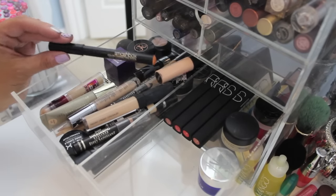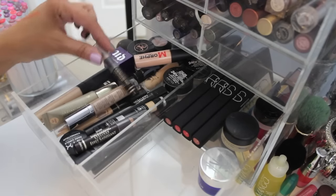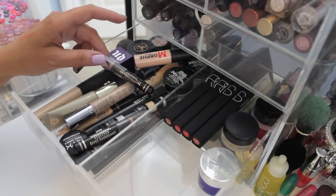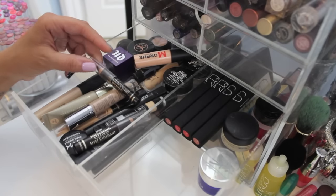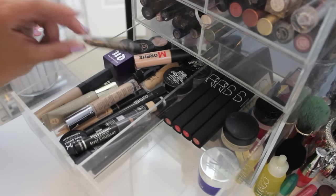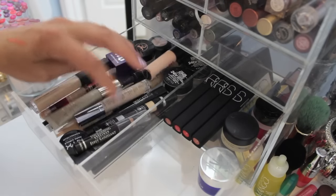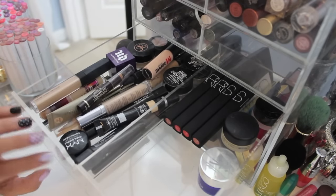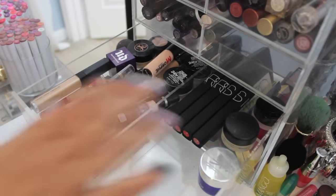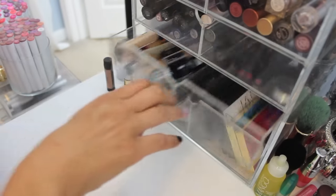It is good stuff. And what else do I need in here? Oh, I have to take my favorite L'Oreal Voluminous Smoldering Eyeliner in black. This is my everyday black eyeliner. Favorite black liner ever. And I think that might be it for this drawer. Yeah, so that is it for this guy. Over here, I've been trying to figure out what to put in here, so she's a little empty right now.